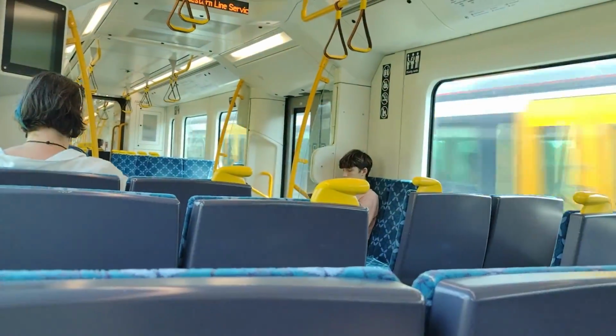Another train there. 3-car again, just other direction, Western Line. Already 20 minutes out from the city then.